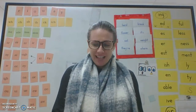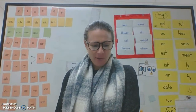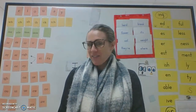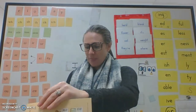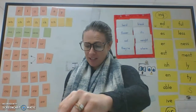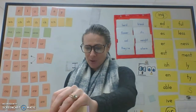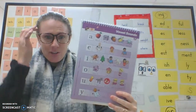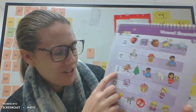Okay. Let's do a warm up with the vowel sounds and vowel teams today. We haven't looked at the vowel sounds in a while. I know that sometimes they can get tricky. A lot of your teachers have told me that that's the hardest part for most of you on tests, to write all the ways to do a certain vowel. So let's go ahead and do the I.